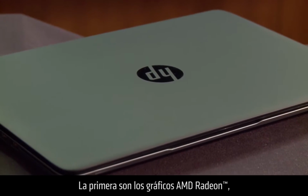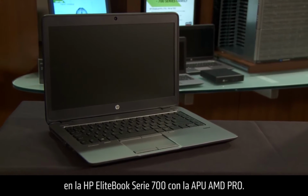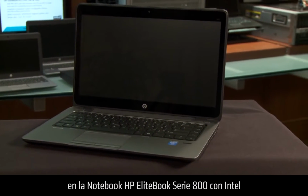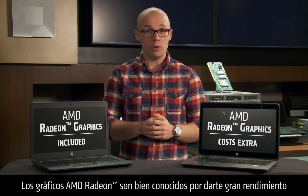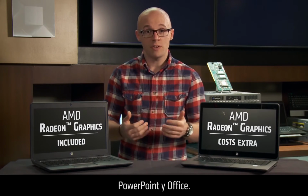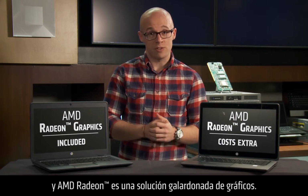Now let's go through a couple more advantages that are unique to the AMD-based HP EliteBook 700 series. The first is AMD Radeon graphics, which comes standard on the HP EliteBook 700 series with the AMD Pro APU. In contrast, Radeon graphics is optional on the HP EliteBook 800 series notebook with Intel via an additional discrete graphics card. AMD Radeon graphics is widely known for giving you great performance in everyday things like web browsing, PowerPoint, Office. All of these things are graphics accelerated, and AMD Radeon is an award-winning graphics solution.